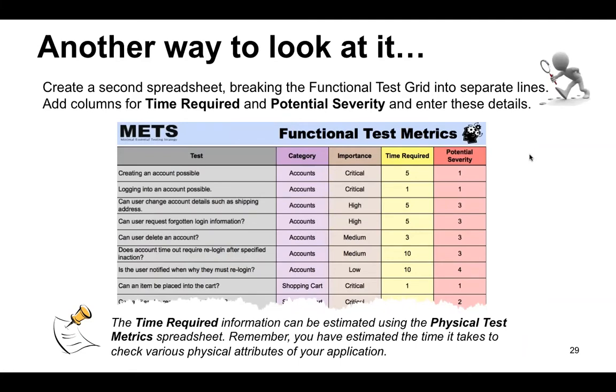All right, so we're going to look at this in another way, just like we did with the physical test grid. We're going to do the same with functional. We're going to flatten that out. I know that you analytical types out there really love this sort of thing. You take this information and now we make one row for each entry that was in that functional test grid, just like we did with the physical.